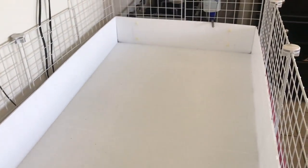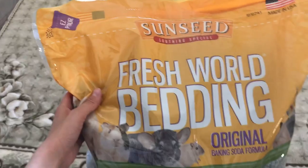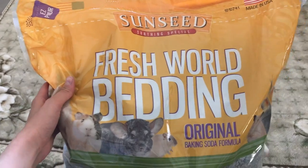Okay, so here's what his cage looks like now. This is after I've taken everything out and wiped it all down with the vinegar solution. So now it's nice and clean and I can start putting his new bedding back in. This is the type of bedding that I always use for Fizz.